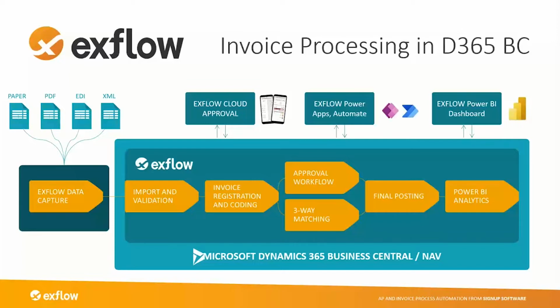When it arrives into Business Central, Exflow will take care of it and do the coding of an invoice based on, I mentioned machine learning in the beginning, but we could also use coding templates or even Exflow contracts for recurring invoices. If we have captured the purchase order number on the invoice, we can then do a full 3-way match or a 2-way match, depending on the requirements, where Exflow matches the invoice to the purchase order.